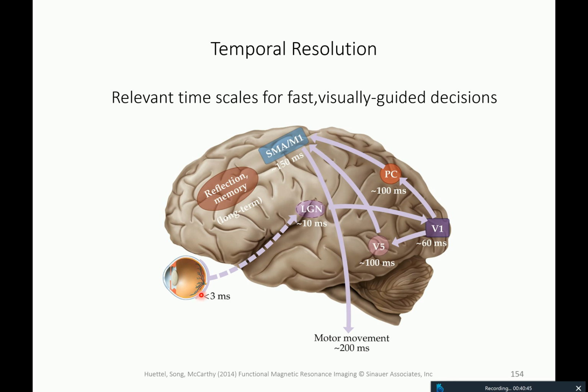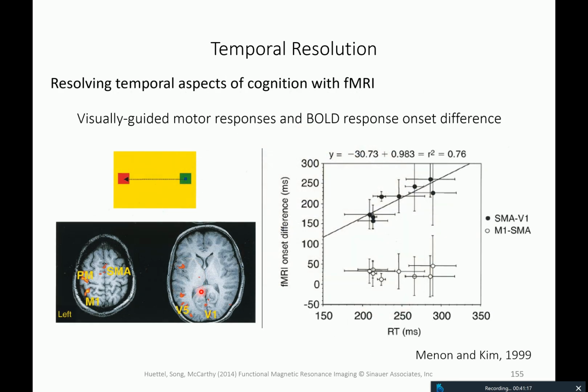And your TR in fMRI is commonly longer than 500 milliseconds, more on the order of 1 to 2 seconds. And the BOLD response has its peak only 4 seconds after such a process. However, the important thing is not so much whether there's a delay, but whether this delay, and how you pick it up, is reproducible and not uncertain. So this shows an example that tries to resolve temporal aspects of cognition with fMRI.